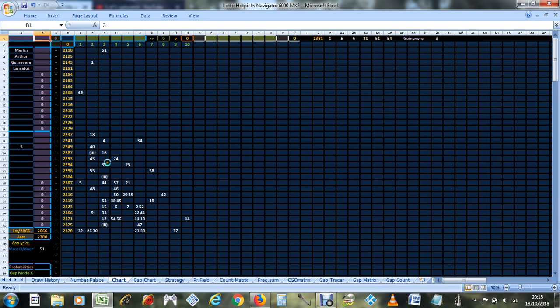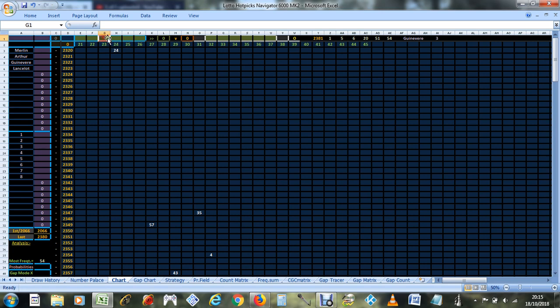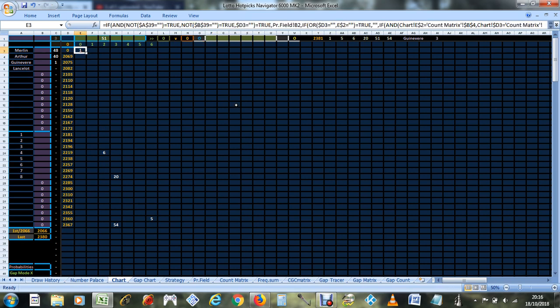So let's have a look then at a chart for 51. So that's the chart for 51, and this is where the winning numbers were on that chart. So there's number 1. So this was the first time that number 1 has occurred with 51 since 51 was added. And I also noticed that main number 5 was one of the 3 most frequent numbers with 51.